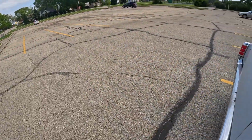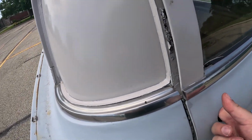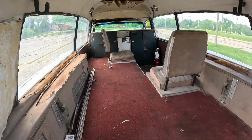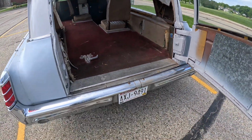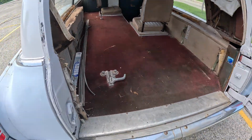Coming around the back. The handle has since gone missing in the 61 years since it was built. So you gotta push it in and then pull with the other hand. And here is around the back of the 63 ambulance. So cool. So cool. Big giant door like that. Curved bumper to help the wheels of the gurney fold up.